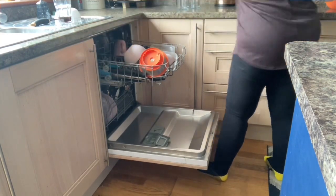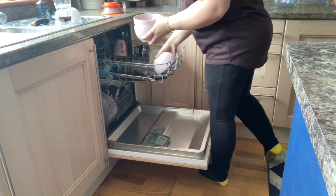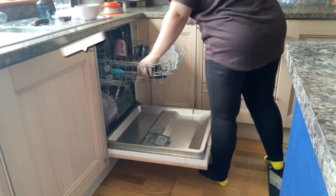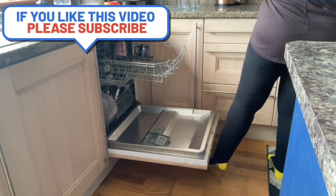I must empty and reload this dishwasher two to three times a day. I'm really not quite sure how we use that much during the day, depending on when the kids are actually at school, but we do. So I'm going to do it again for probably the third time today.